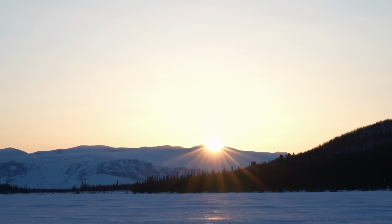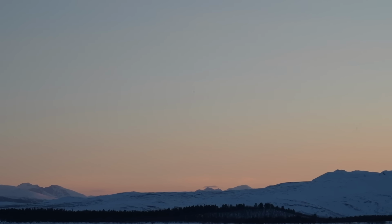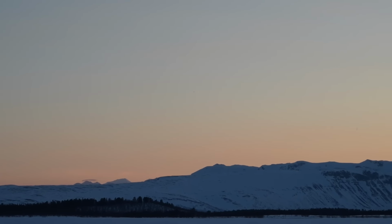After the last night out on the trail, we headed back towards Saltoluokta, where we finished the tour. And I want to say big thanks to Matti, Melli, Jannik and Katrin who followed on this tour. Super nice to be out with you.